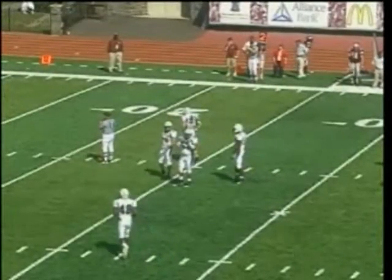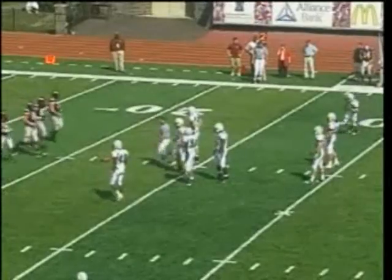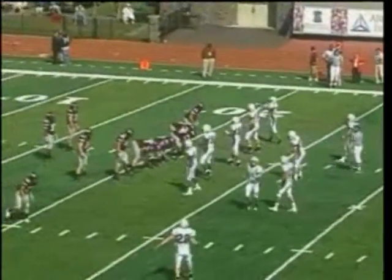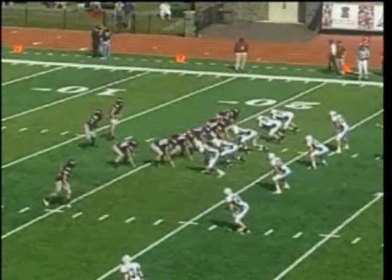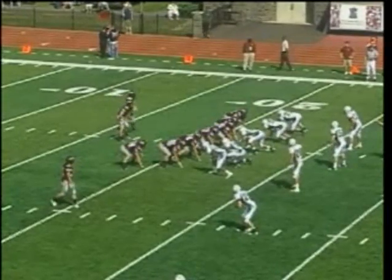Well, good job by the secondary. They got burned a few minutes ago for that first Colgate touchdown. This time everyone was covered. Sullivan had to put the ball down by then. Mutalib caught up to him to knock him back for a 10-yard loss. So second and long for Colgate.